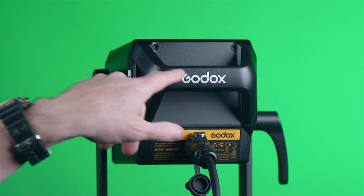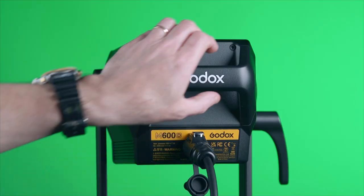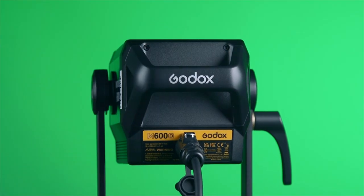And the back here is also made of plastic, but it doesn't feel cheap in any way, shape, or form. It's actually very robust, very thick, and feels very nice to touch here. The top of the ballast is actually made of plastic. Everything else here is made of metal.